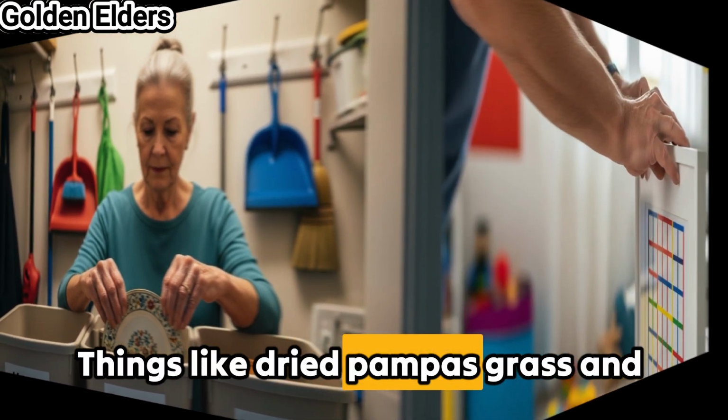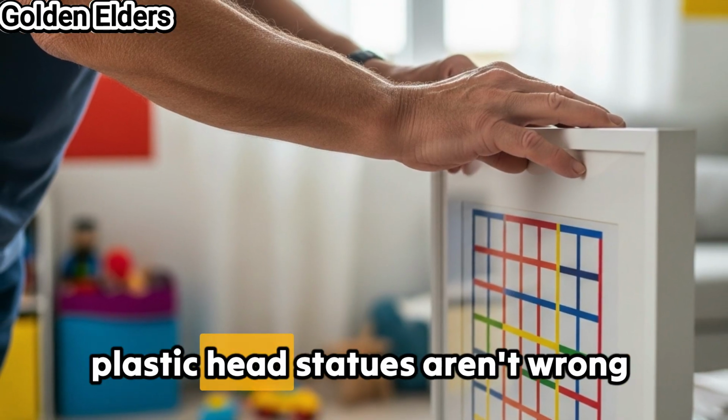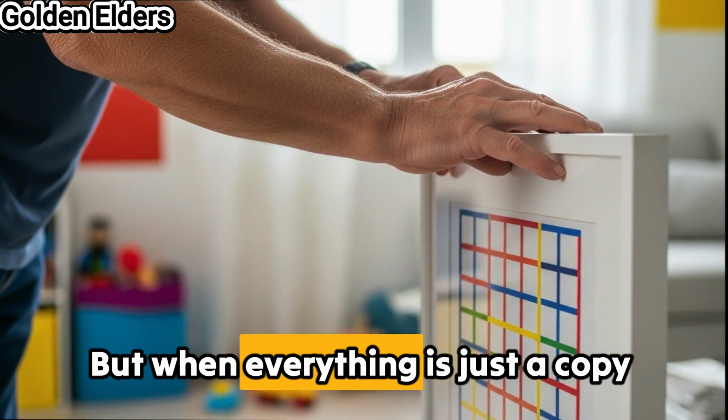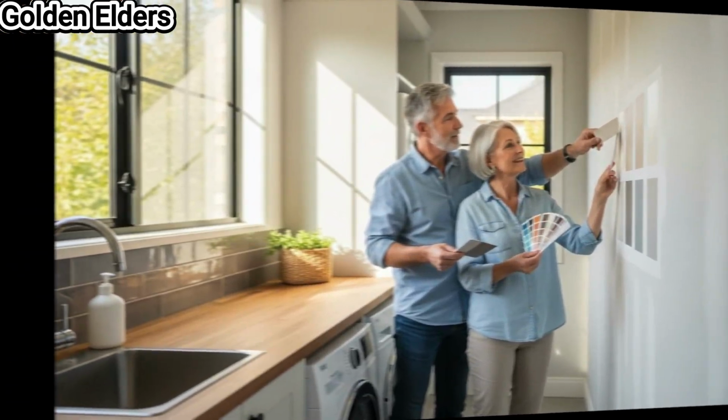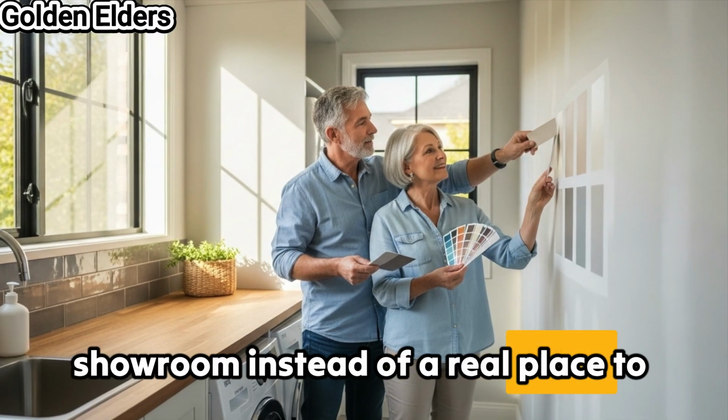Things like dried pampas grass in a white vase, printed word art on the wall, or plastic head statues aren't wrong by themselves. But when everything is just a copy of trends, your home starts to look like a showroom instead of a real place to live.